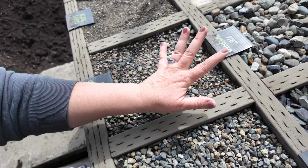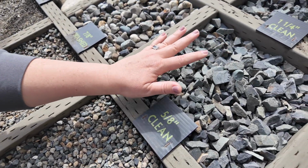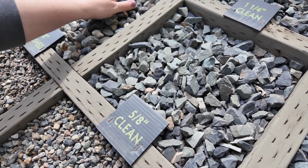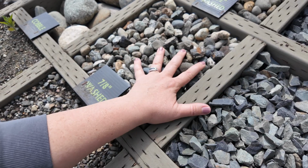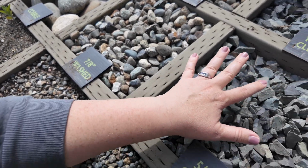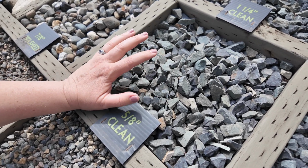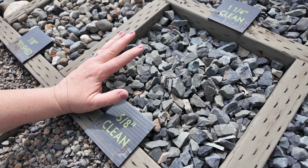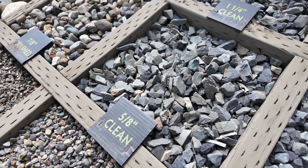All right, moving up in our rock category, what you're going to notice is we've got more jaggedy rocks and we have more smooth rocks. Here is how these two function. Your more jagged crushed rock is going to compact into a firmer base. So think driveways, think more like industrial pathways. This is maybe what I might use for a parking area.